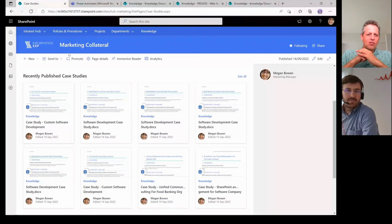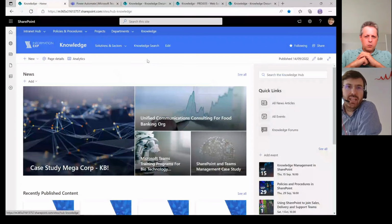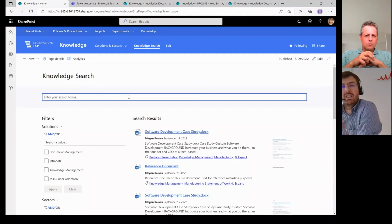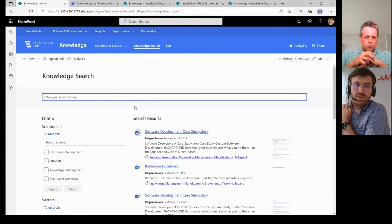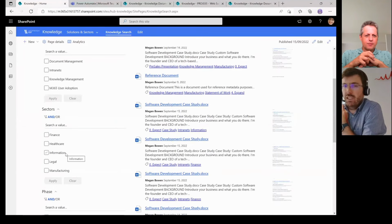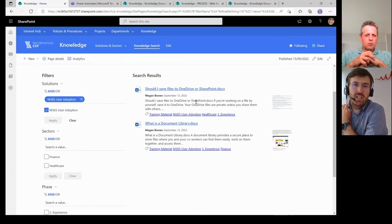Let's get into the final way, which is search in knowledge. So for search in knowledge, I'll jump back to the knowledge site. And then from here, you'll see in the site menu, there's a knowledge search. So I can just click on that and I'll get taken through to this search page. Now from the knowledge site, I can do a quick keyword search through our results. What we also have on the left-hand side are a set of filters. These filters are the same three headings that we've used across our site for the navigation and when we've been submitting knowledge. And all I need to do is select one of these filters, click apply, and the search results are going to be filtered based on what I'm specifically looking for.